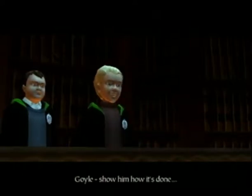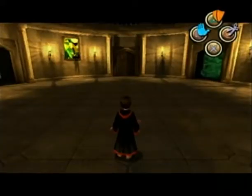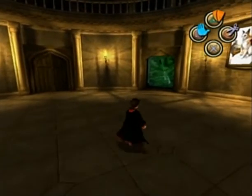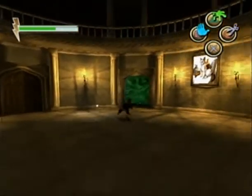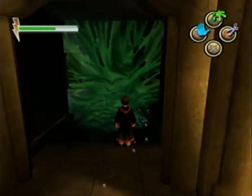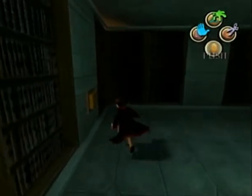And then he's gonna send Goyle down here. But Goyle doesn't get here immediately, so we have time to fumble around with some more locks and try to figure out how to get the hell out of this place.